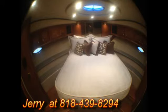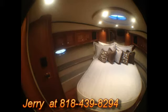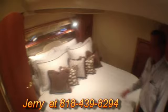Up forward, we've got a great big large seating area. Here's your forward master's or forward guest stateroom with custom bedding, and then your master bath with custom sinks and upgraded granite countertops. Nice big open galley, plenty of room for sitting out all the munchies and hors d'oeuvres for your guests. Custom bedding, custom mattresses.